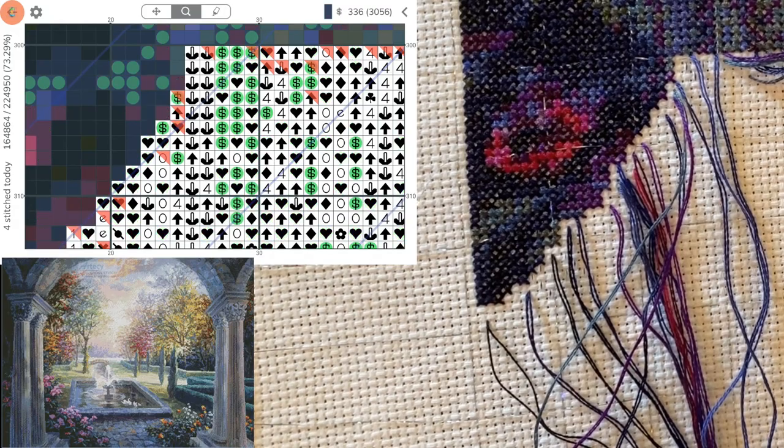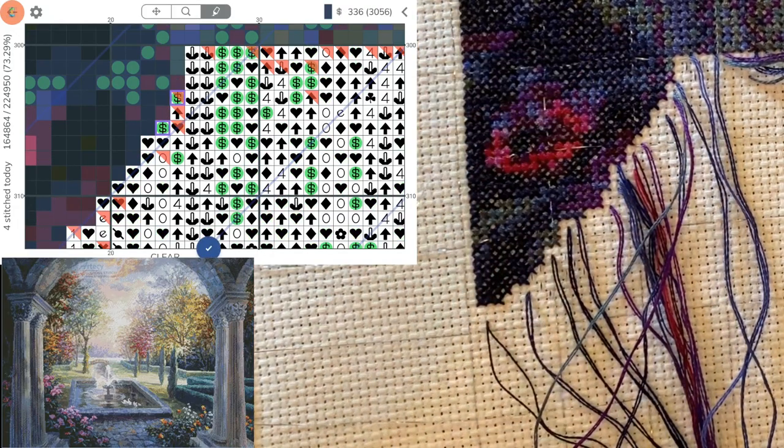That was unusable. So then I did another session, which was me starting at this edge. And then that was unusable too.